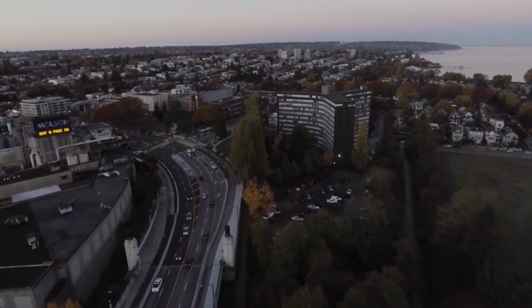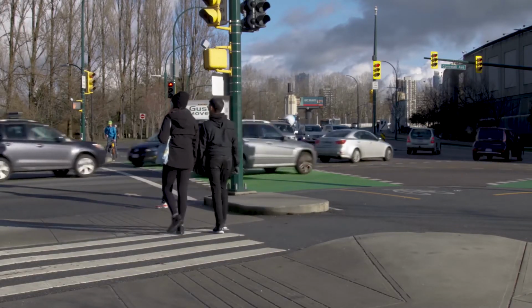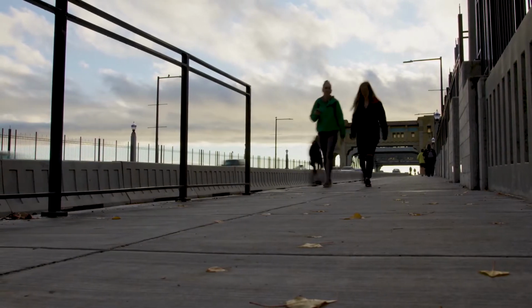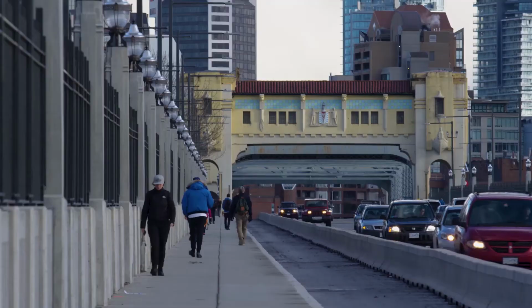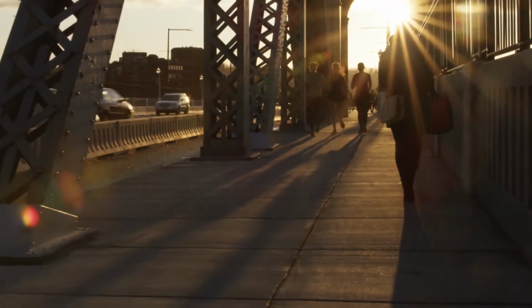The two intersections at either end of the bridge, Pacific and Burrard and Cornwall and Burrard, were very challenging design features for us. The Pacific and Burrard intersection was our second highest collision location in the city. We have completed fully separated designs so that pedestrian movements, cyclist movements, and vehicle movements are all completely separated and controlled. You're farther away from the traffic.